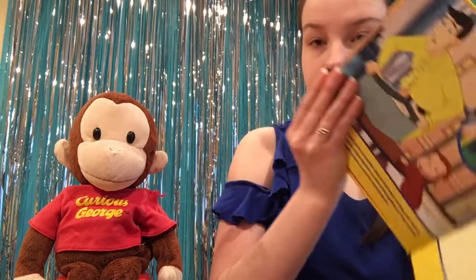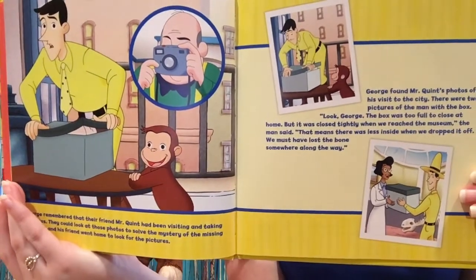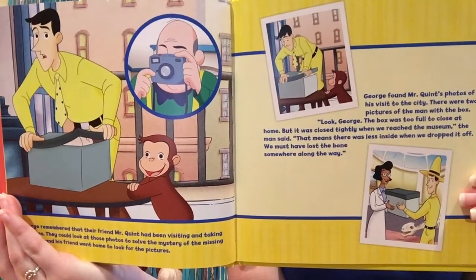Look, George, that box was too full to close at home, but it was tightly closed when we reached the museum, the man said. That means there were less inside when we dropped it off. We must have lost the bone somewhere along the way. To find it, we should retrace our steps, the man told George.